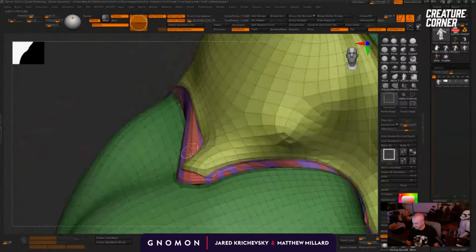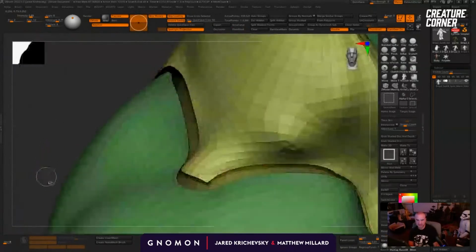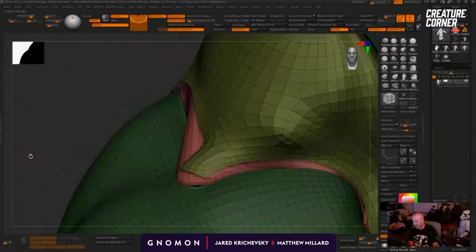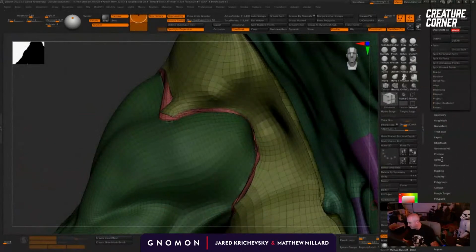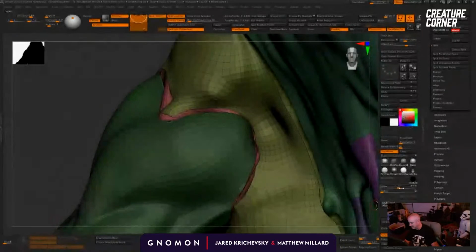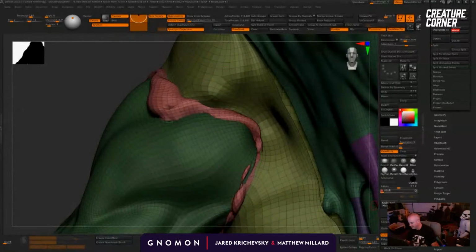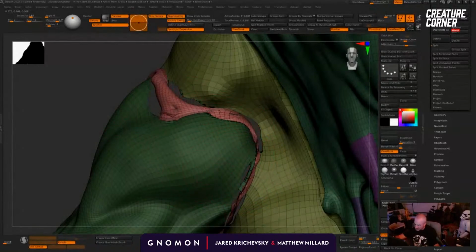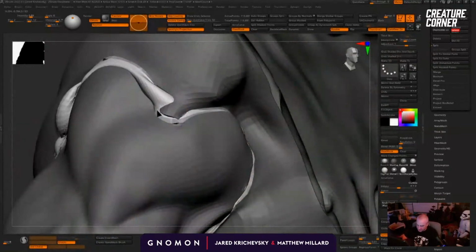So what I ended up doing was first grouping this all together, so it was all the same poly group, and then masking out everything else, so I just have this area selected, and then I would run an inflate on it. So I'd inflate it, and then I would just polish it. And it looks horrible, right? It just looks absolutely terrible. But if you smooth it down and use the alt smooth, you can kind of get it to relax enough. And so it ended up kind of working out.